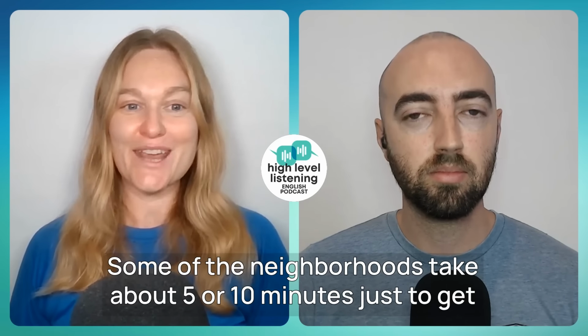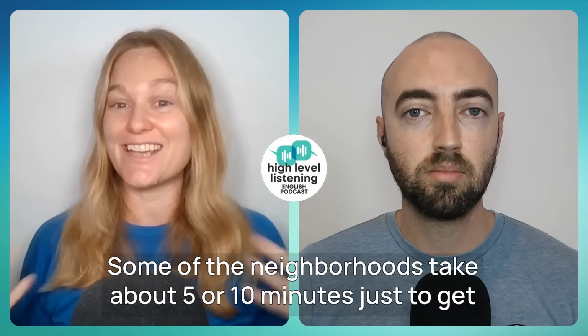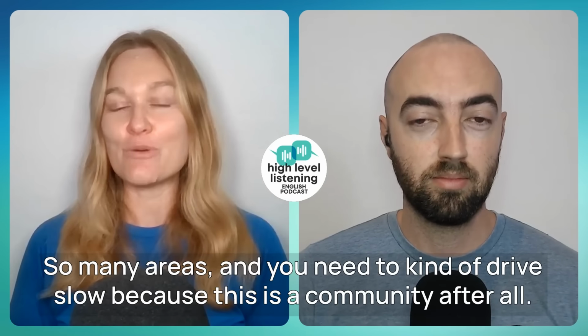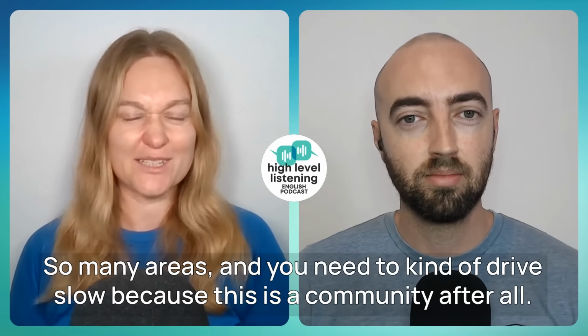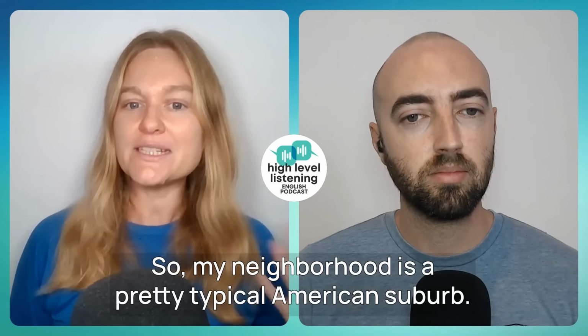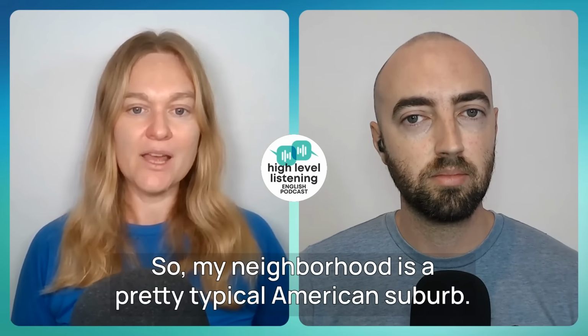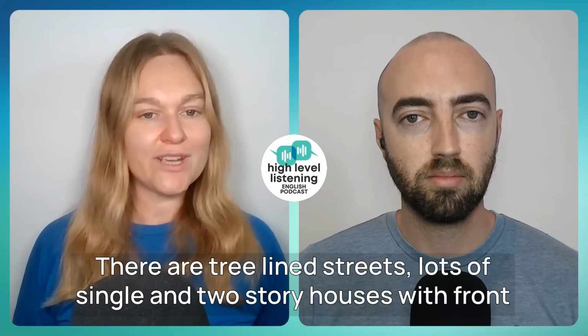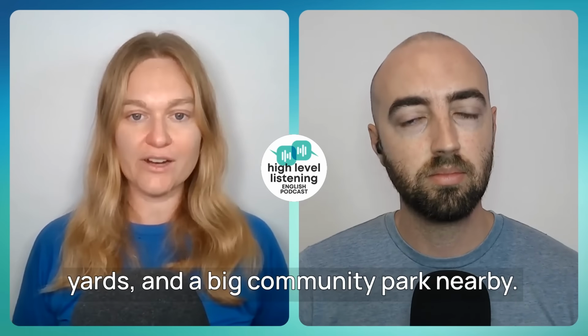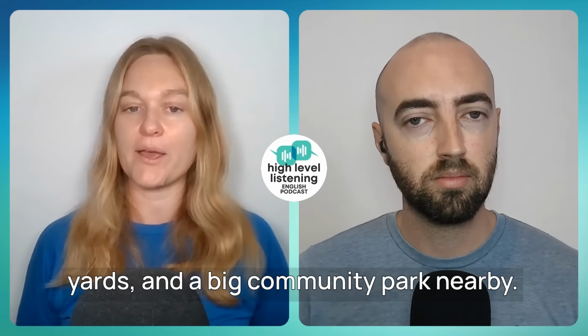Some of the neighborhoods take about 5 or 10 minutes just to get out of the neighborhood by car because there's so many streets, so many areas, and you need to kind of drive slow because this is a community after all. So, my neighborhood is a pretty typical American suburb. There are tree lined streets, lots of single and two-story houses with front yards, and a big community park nearby.